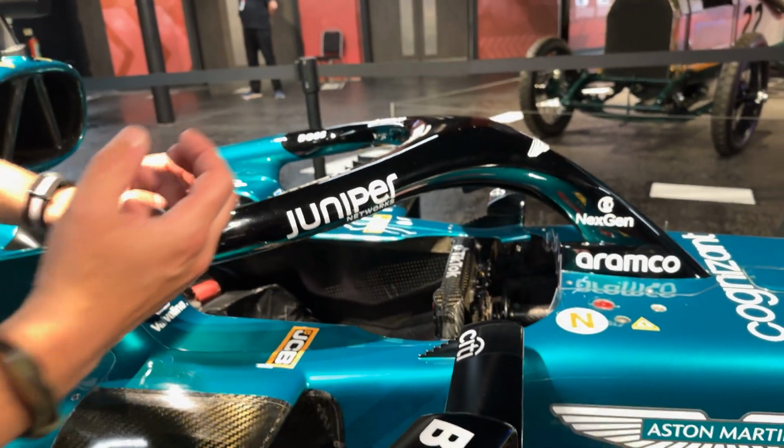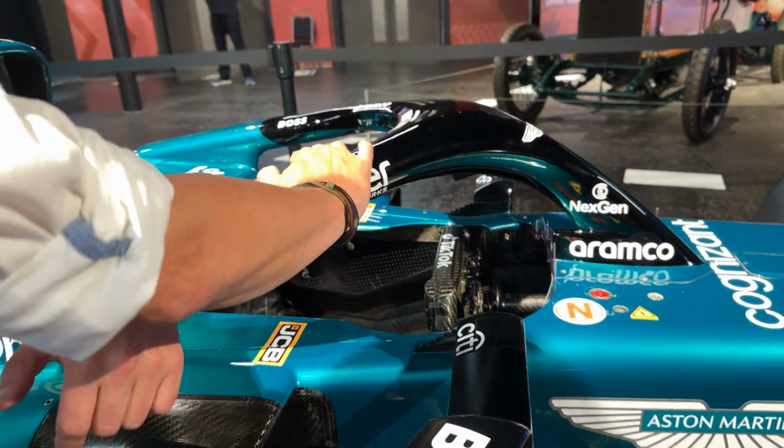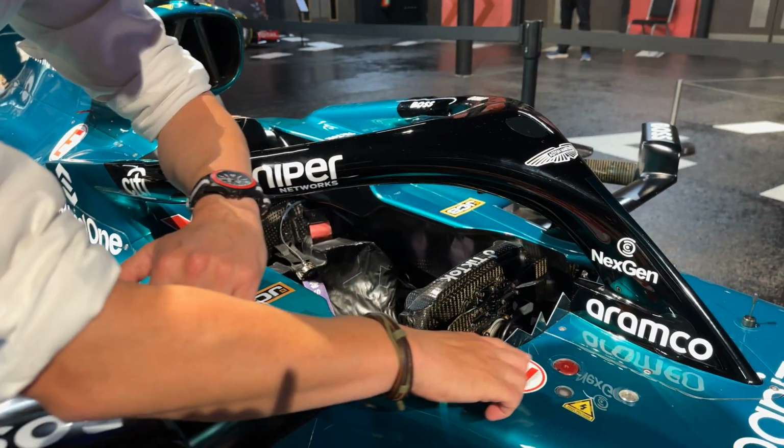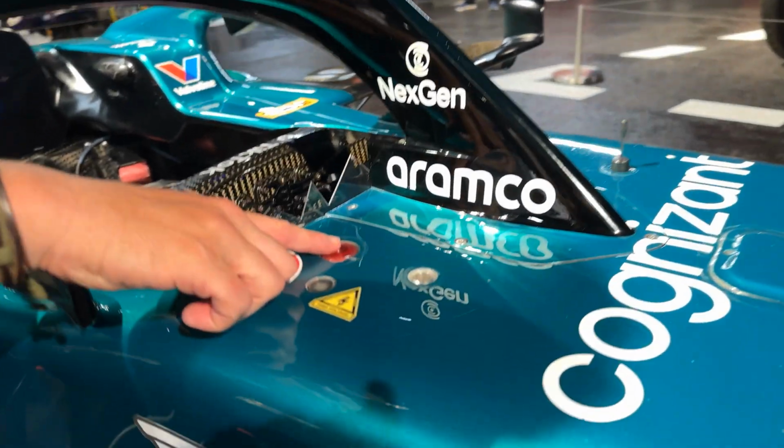Safety, obviously, absolutely vital nowadays. We've got the halo, which I know you can all see, but actually it's lovely to get up close to these. So we have the neutral button here.